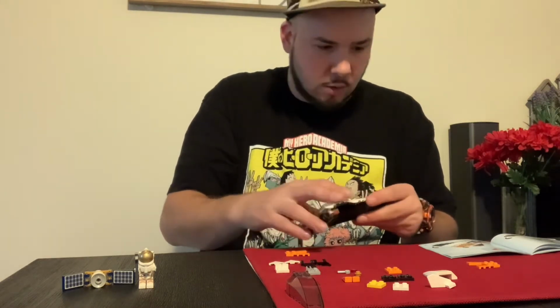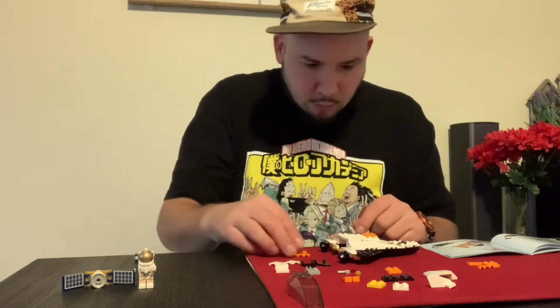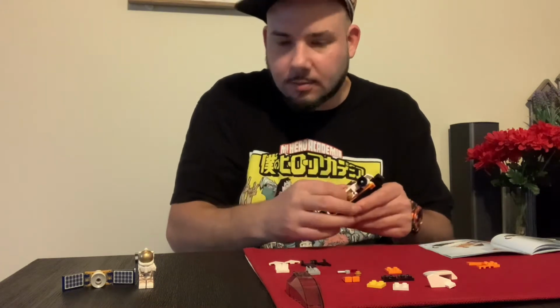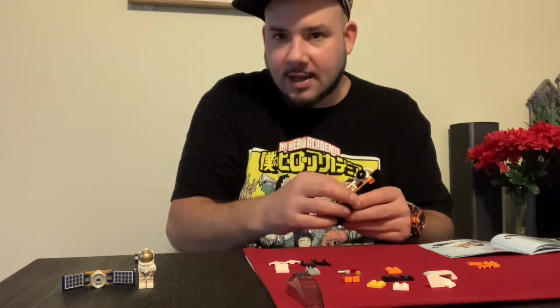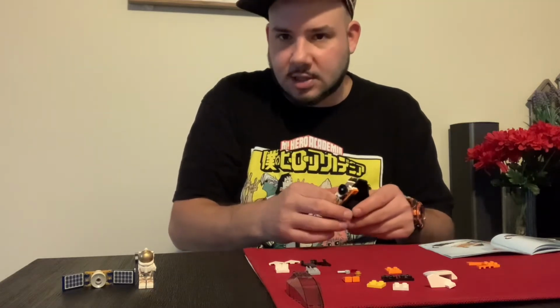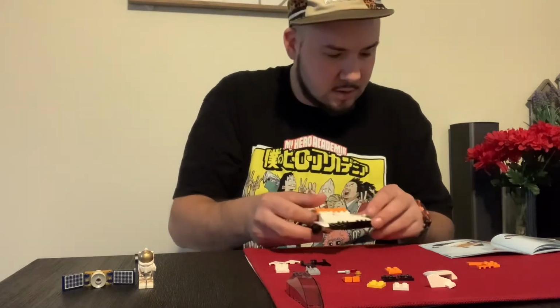Gotta love Lego. They always hold their value. Their attention to detail is just awesome in the things that they do and the way they're designers, the way they come up with things and create different builds.